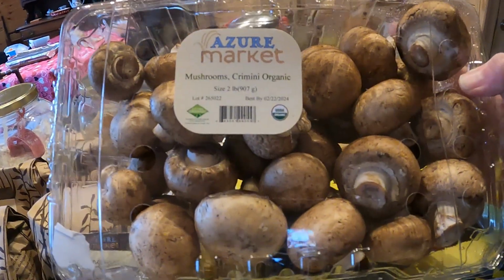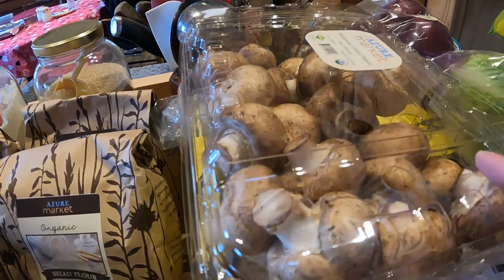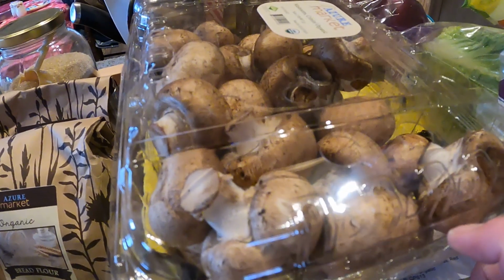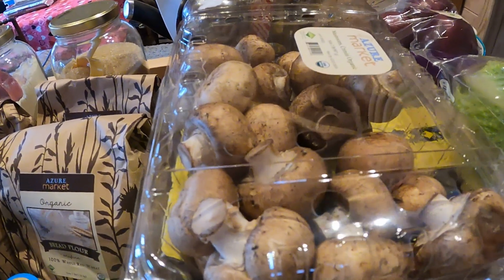Here we have 2 pounds of cremini mushrooms, organic cremini mushrooms. Dean and I really like mushrooms, and these will go on salad. I'll cook with them some, and then I'm going to flash freeze some too, just to make sure that they don't go bad before we use them.